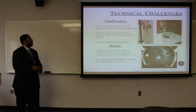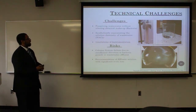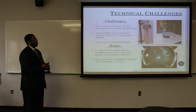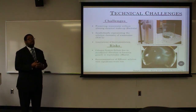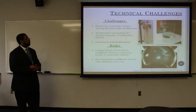Technical challenges. We had many technical challenges with this project, but two of the ones that kept resurfacing were limitation in instrumentation as well as bacteria growth. When we were filtering our system, on multiple occasions we would have filtered at least a liter and then go back and find out that we had bacteria growth in our system, which means we had to refilter it.